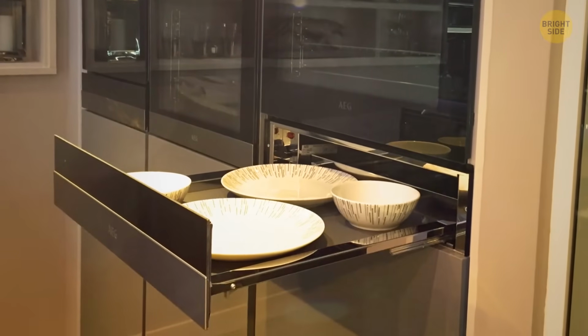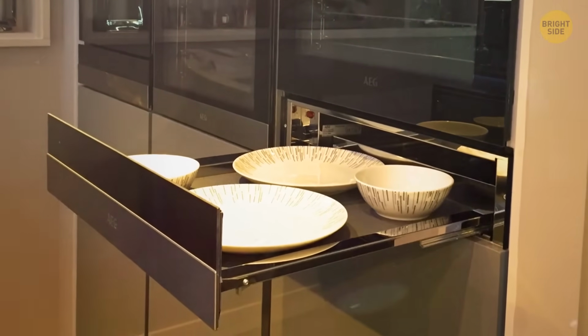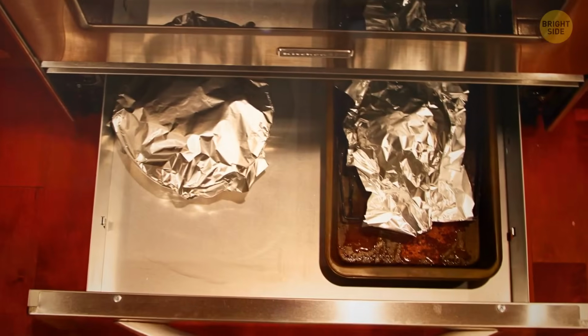Yeah, you've heard before that a drawer beneath your oven is there for keeping the food warm if the guests are running late. Hey, you can also slow cook on lower temperatures in that drawer.